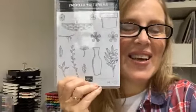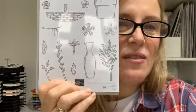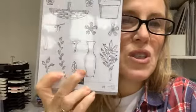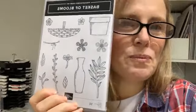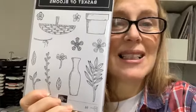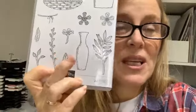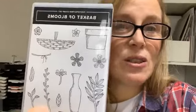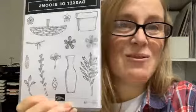Here we go. So it's got a flower pot. It's got the basket. It's got leaves, lots of kind of stalks. It's got a nice long vase, and it's got these two flowers in the middle. Can you see those? Now they match the little small flower blossom punch that we have in the annual catalogue. It was actually free with Celebration last spring, but is now in the catalogue to buy. So it matches that. I'm going to be using the punch as well today. Really versatile. So good morning, everyone, and I will turn the camera over and we'll get cracking with some crafting.